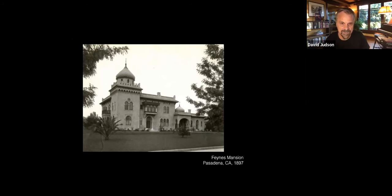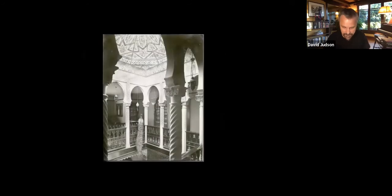If you can imagine this building in 1897 on Orange Grove Boulevard, it feels like you're in Morocco, but this building burnt down eventually. But Pasadena Museum of History came to me while I was researching the book, luckily, and had these photos.